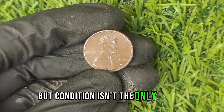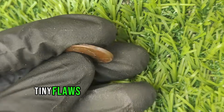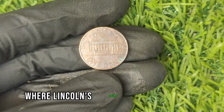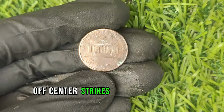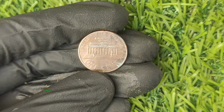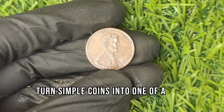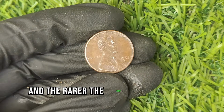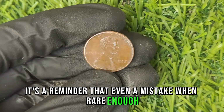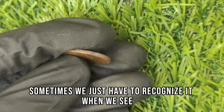But condition isn't the only factor. Some of these coins harbor fascinating minting errors, tiny flaws that can make or break a fortune. Think doubled dies, where Lincoln's features appear doubled, off-center strikes where part of the design is missing, or broad strikes that make the coin appear stretched. These accidents, created during the minting process, turn simple coins into one-of-a-kind collectibles, and the rarer the error, the higher the price climbs. It's a reminder that even a mistake, when rare enough, can turn into opportunity. Sometimes we just have to recognize it when we see it.